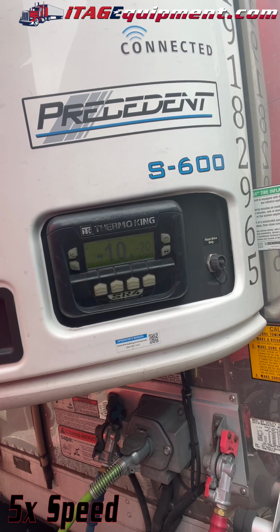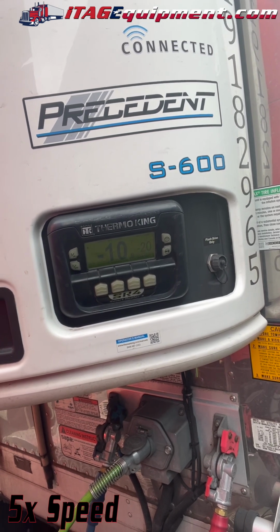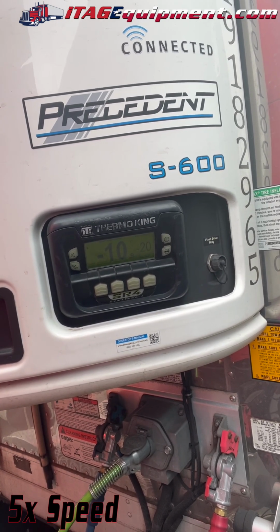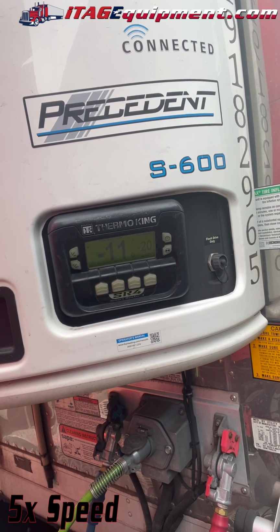Additionally, we provide a range of financing solutions for buyers, including a soft pull credit application to determine approval with no effect to your credit. Get pre-qualified today at ITAGequipment.com/financing.